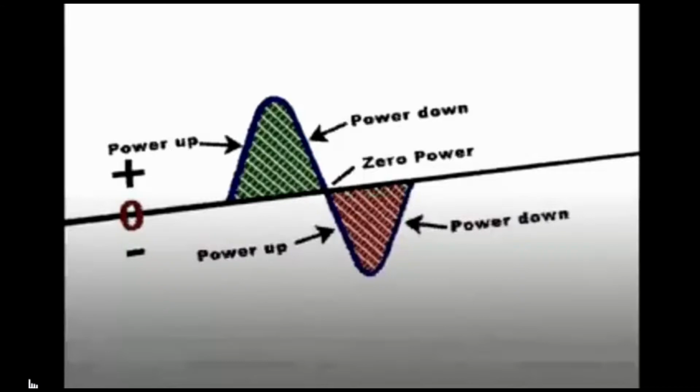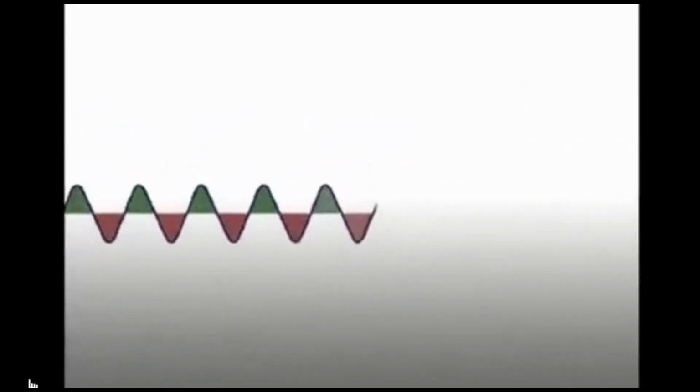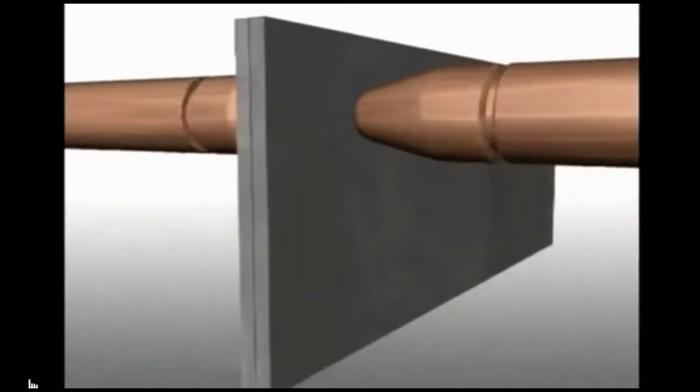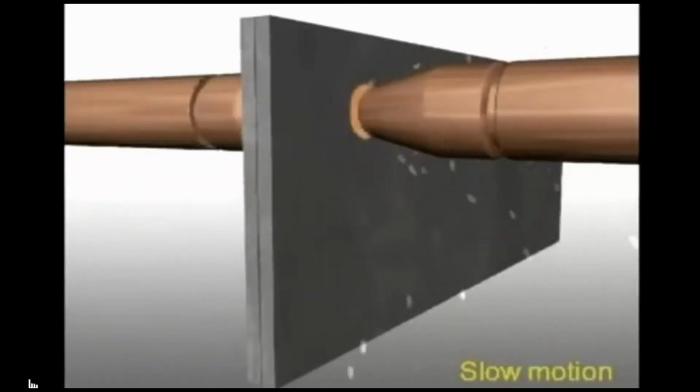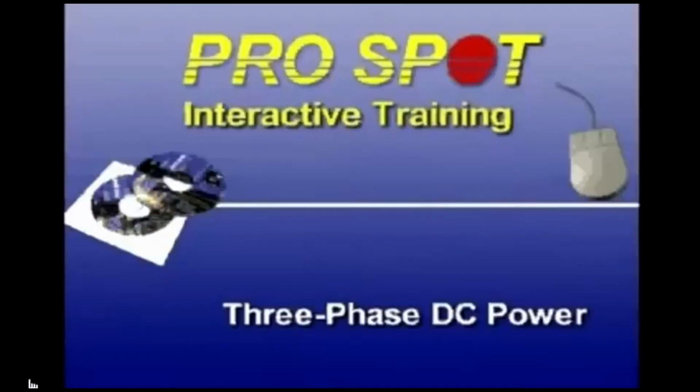This means that there are inherent losses involved in AC power. The losses result in inefficient use of available power, and when used with resistant spot welding, the weld quality is negatively affected. As you can see in the slow motion graphic of this spot weld, there is an irregular, pulsating 60 Hz delivery of current. Get 3-phase power from the electric company if you want to use better welder technology for better welds.